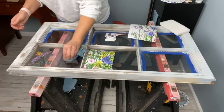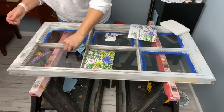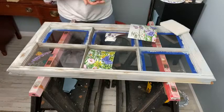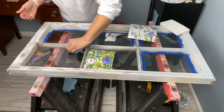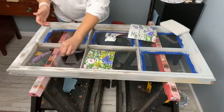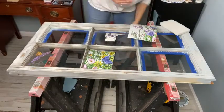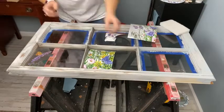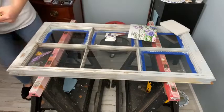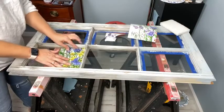I cleaned this whole thing with White Lightning, rinsed it with water, and made sure all of that residue is off before I lay a transfer on the mirror. So on a mirror too, you don't protect the transfers. It's about the only surface you don't protect them on, mirror or glass. So this, you want to be, like I said, a little more careful on. This piece is going to fit my entire pane.